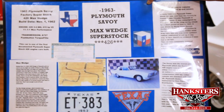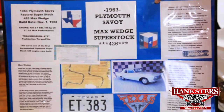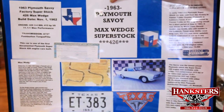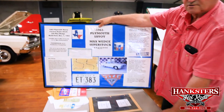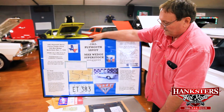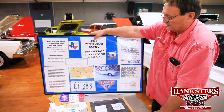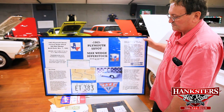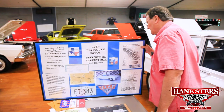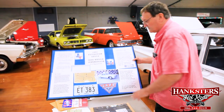Copied a broadcast sheet for it. And by the way, this thing is a real 20,000 mile car, and there's no reason to dispute that. From the fit, the finish, everything about the car, the wear in the interior, the original tar paper floors in it, everything shows wear as a 20,000 mile car.